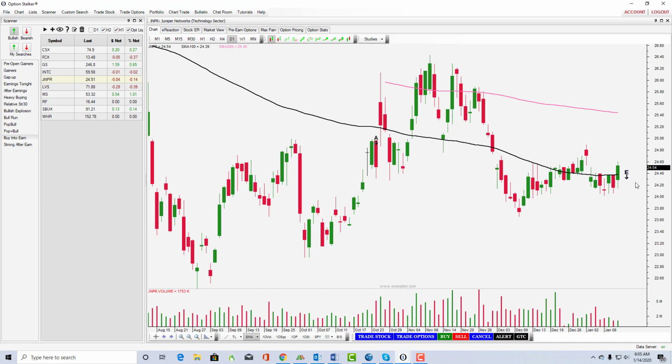We've got a nice upward sloping trend line. It's coming in right around this 24.50 level, which also happens to be that 100-day moving average. Let's take a look at the options. If we can sell a 24 put, that one I would be more comfortable with.